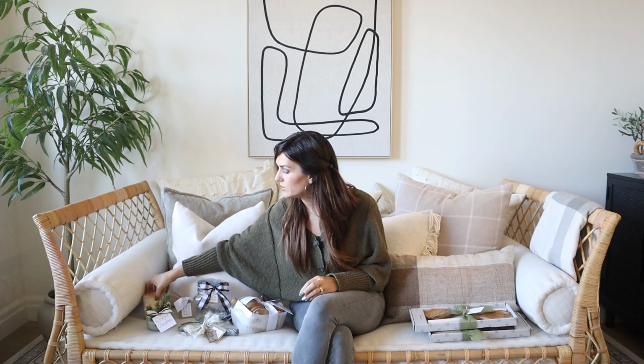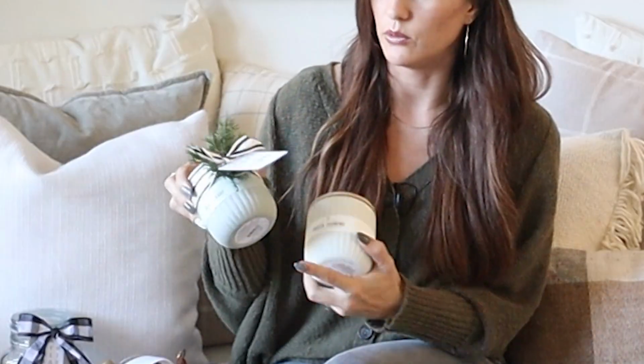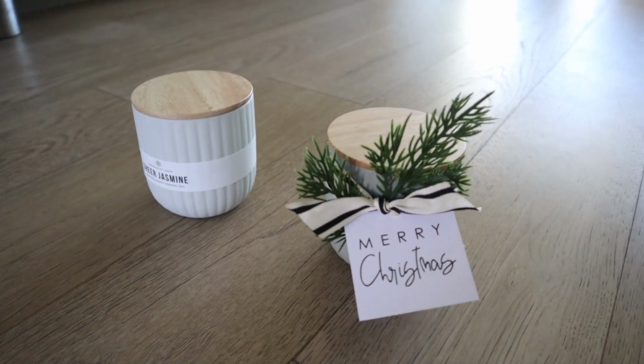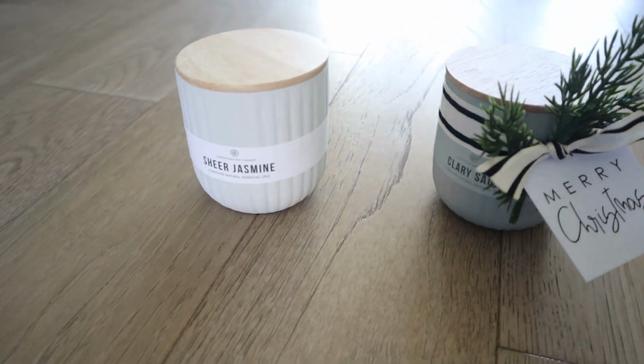And then, oh, these candles. There's a couple different kinds of candles. I have one of them regular and one dressed up, so you can see. These are at Walmart, and they're actually so pretty and so nice. They have a beautiful jar with that rib detail, and then the wood lid. I love that, and they smell good. They're a really subtle scent, which I like.